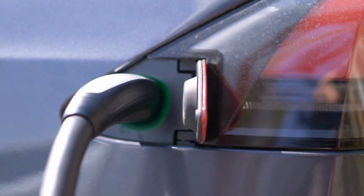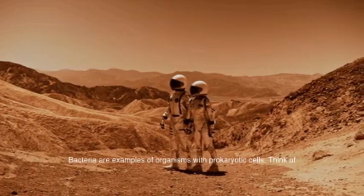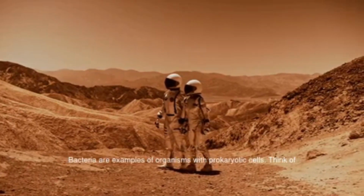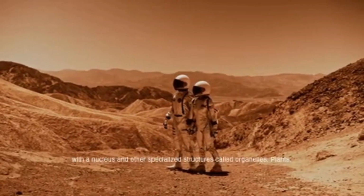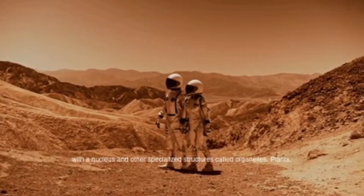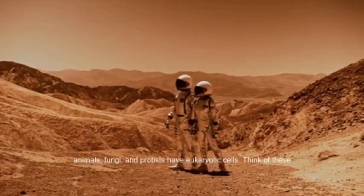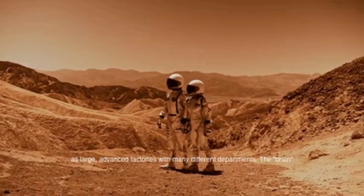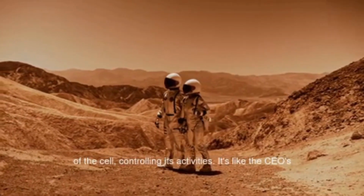These are simpler cells without a nucleus or control center. Bacteria are examples of organisms with prokaryotic cells. Think of them as smaller, simpler factories. These are more complex cells with a nucleus and other specialized structures called organelles. Plants, animals, fungi, and protists have eukaryotic cells. Think of these as large, advanced factories with many different departments.